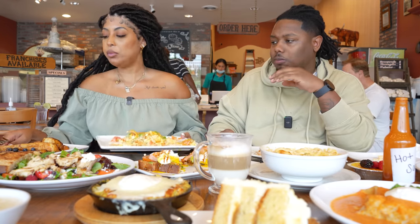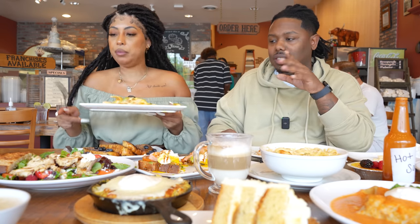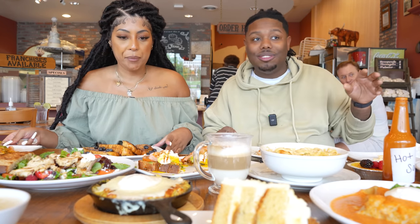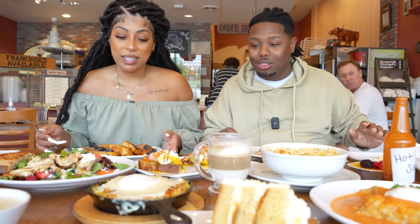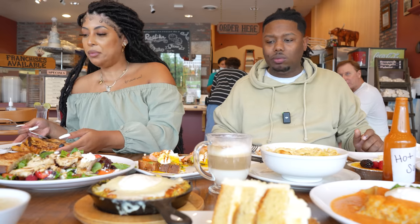And it's not just our food. I've seen when they're bringing out plates for everybody, everything looks very picture worthy. And for our day and age, picture worthy is key. It needs to look good and taste good. I really want to try it. Let's go ahead and try that out.